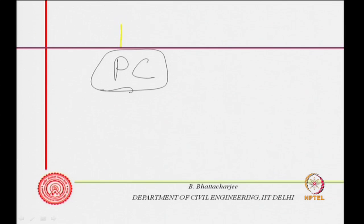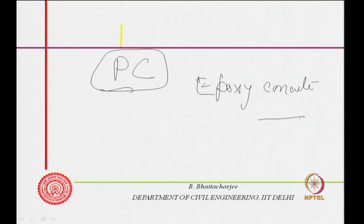Polymer concrete is simply where you replace hydraulic binder completely with polymeric material. So epoxy concrete is also used for repair material. Epoxy concrete used for repair material, you know. So you have a glue.